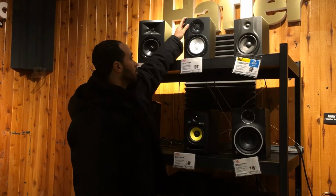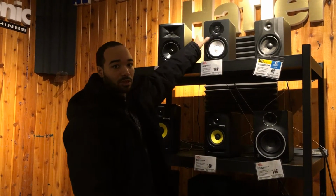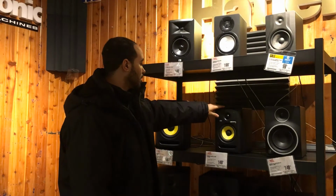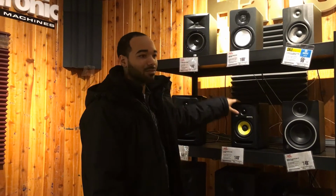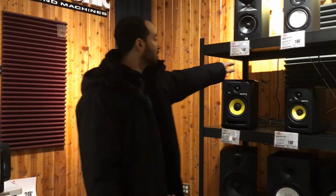They said that these was good. They said that these was good, man. But when I actually heard them, it don't compare to these. The sound is more, it's not natural to me. But these are the ones to go with if you want a good pair of monitors for your studio.